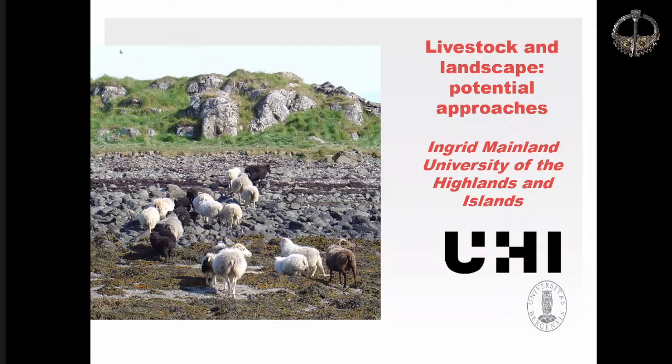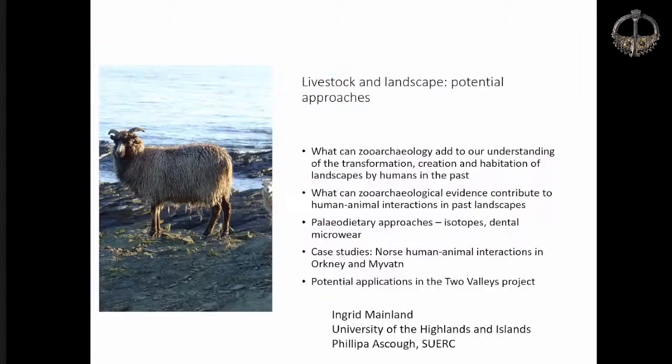Basically, Ingrid Mainland, our great colleague from the University of the Highlands and Islands, has been dealing with these questions for a long time, and she's part of our project. So the question is, livestock and landscape, and how do they go together? How can we place them? How can these animal bones help us say something about how humans used their landscapes, their pasturelands, and how do we even go about this?